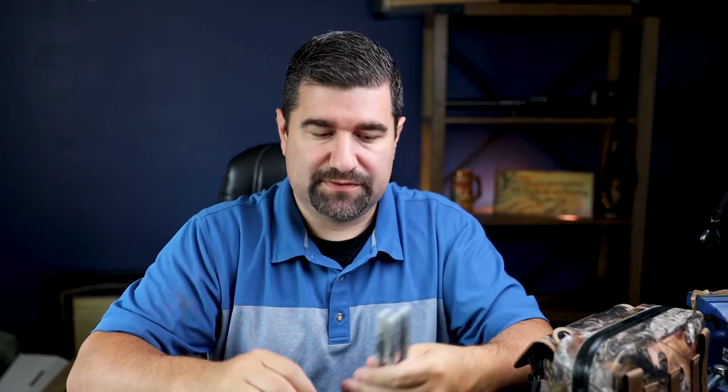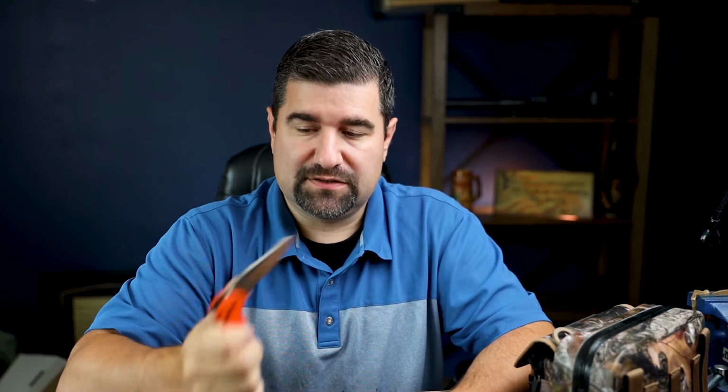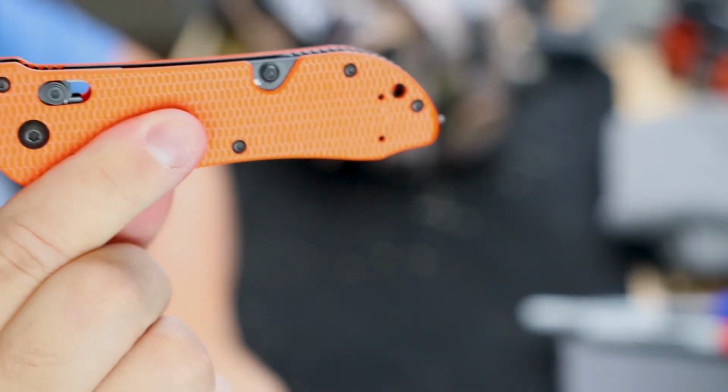Notebook and Sharpies. Next, a knife. Now, if you follow this channel at all and watch my past videos, you'll know that I'm kind of a knife guy. It's kind of one of my things. A knife is very important to have, not just your everyday carry that you have in your pocket, but also a knife that stays in your vehicle. This is the Benchmade Triage. Some people may say it's an expensive knife just to be driving around in your car, and you're probably right.